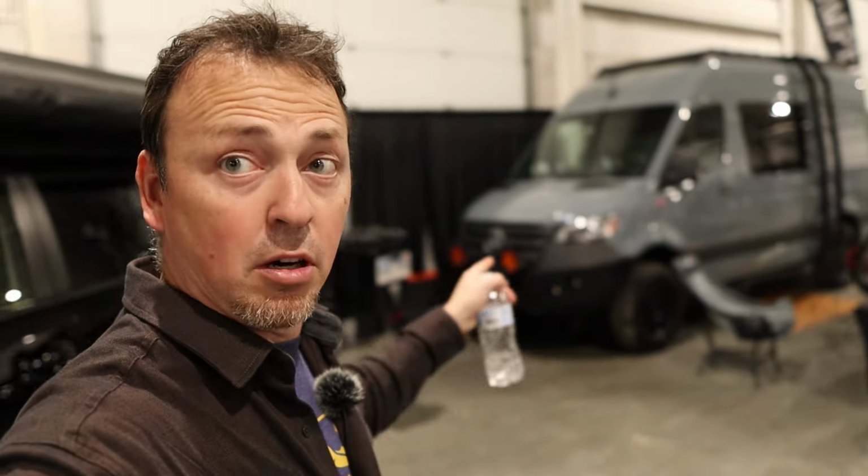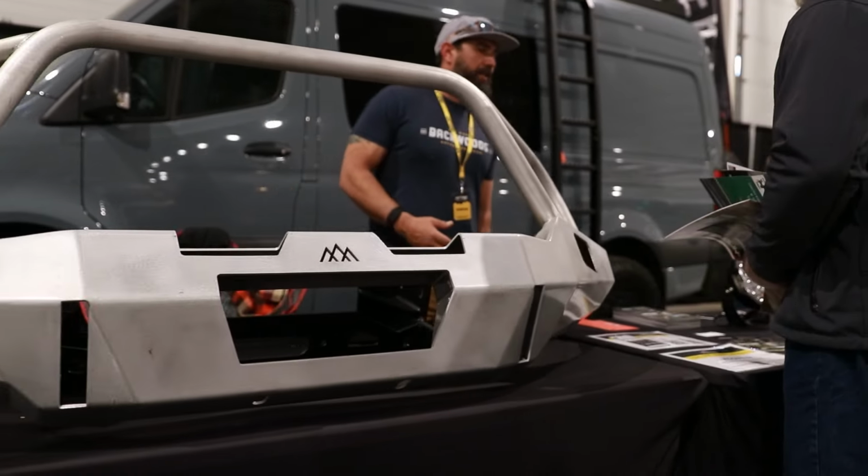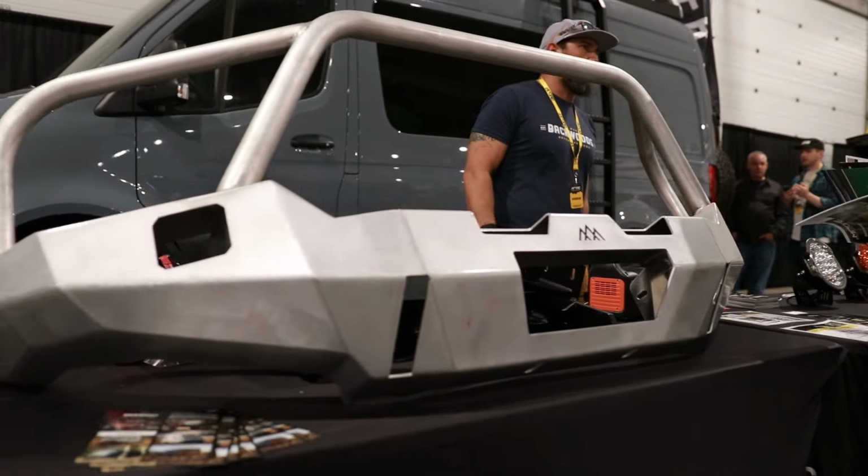If you're interested in this kind of stuff, and if you're watching this, probably because you are, definitely make it out to the Moore Expo next year, especially if you're in the Midwest area. You're not very far. So if you're in need of Mercedes Sprinter bumpers, off-road type bumpers for that, or even the Transit, they have them, or perhaps you have a Tacoma or 4Runner, they do a lot of Toyota stuff like that. Check them out, Backwoods Adventure Mods.